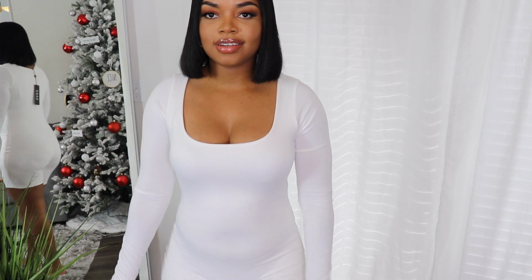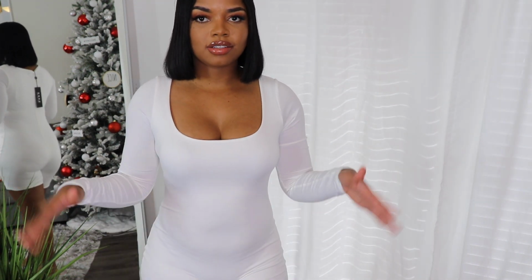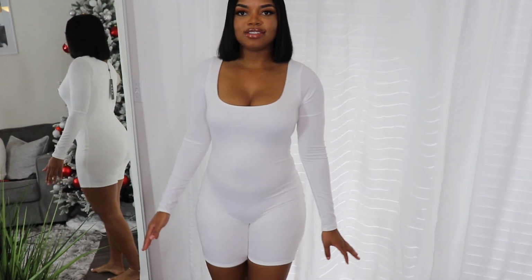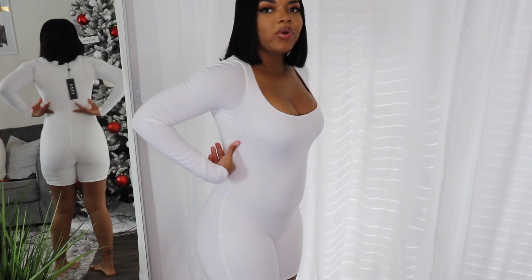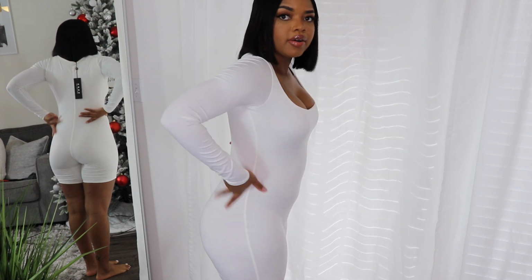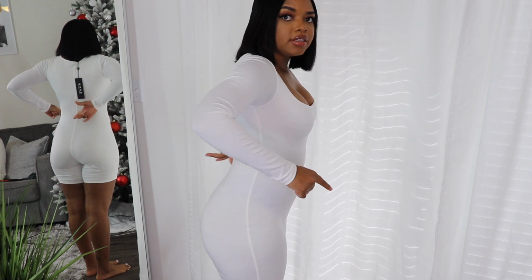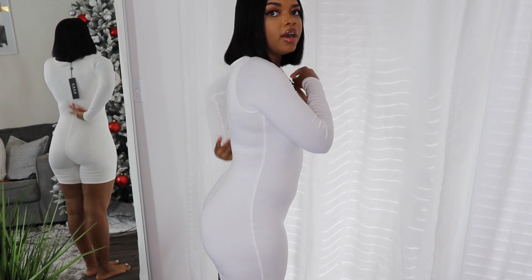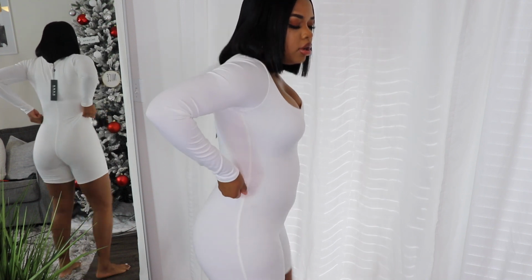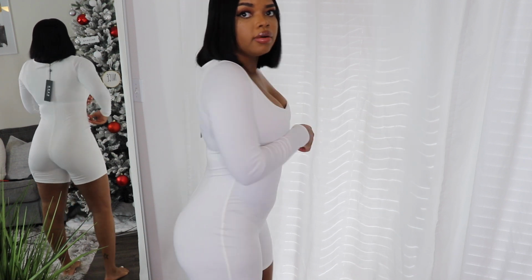Alright guys, next item. This is a romper. Yeah, I think it's a white romper. So this one is giving. It's really cute. I actually do like this one. I wish the back, I don't know if you guys can see with this white background, but it doesn't suck in the back. There's a little space around here, and I don't like that. Let me try to pull it up. Yeah, I guess it looks a little better now.